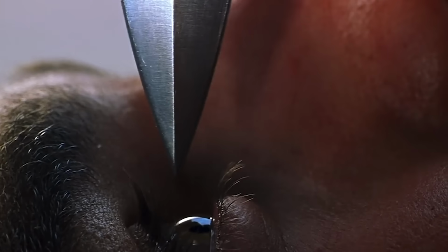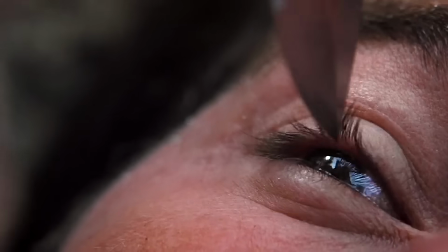Knife literally was probably a quarter-inch from Tom's eyeball. He did do that part with a real knife.